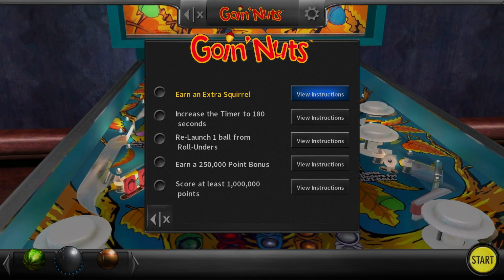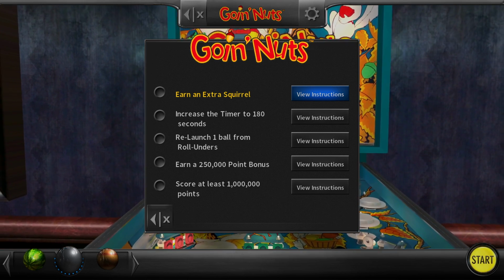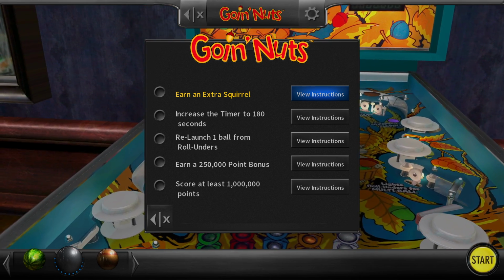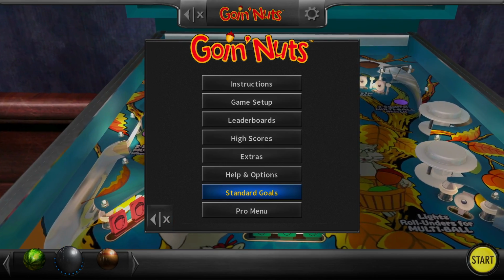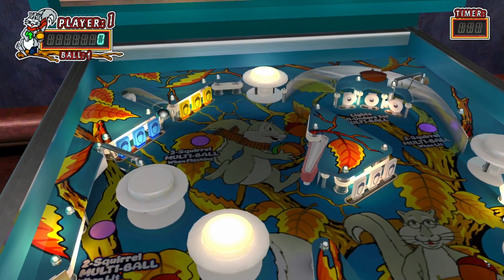So what are our goals going to be? Earn an extra squirrel, increase the timer to 180 seconds, relaunch 1 ball from the roll unders, earn 250,000 point bonus, and score 1,000,000 points. And no way to get to 8 balls.